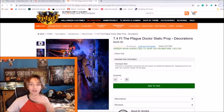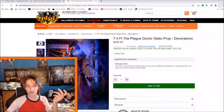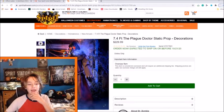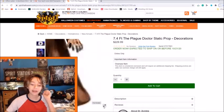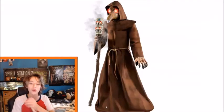Creepy Towering Clown is 7 feet and has motion and everything, and he's $210. So this is only $20 more, and he's 7.4 feet. So he is taller than Creepy Towering Clown, and he's my 5th favorite online only. I really like this guy. I like that Spirit finally went with doing a Plague Doctor animatronic because they've never done that before, and this was a new idea from them.